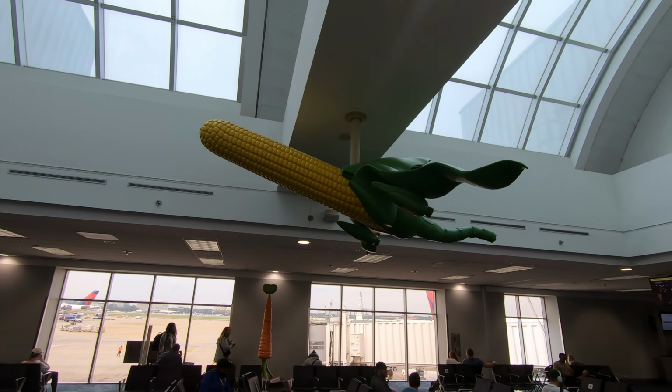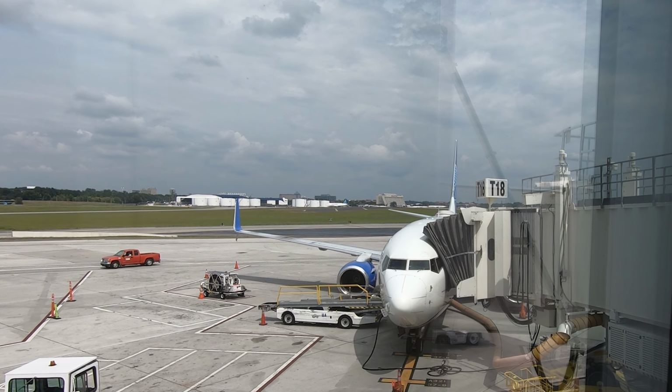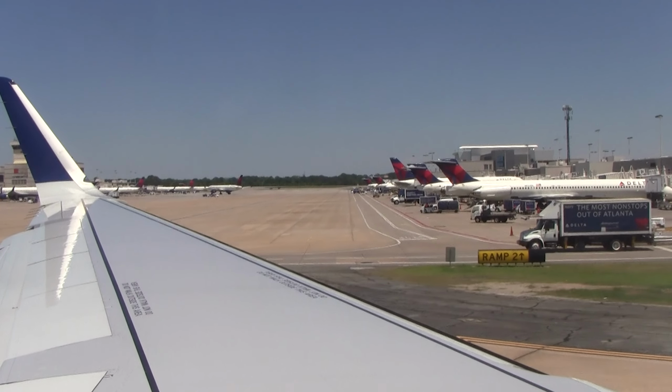Planespotting is another great pastime at ATL, and you'll even catch non-enthusiasts checking out the action. The most impressive planes are in E and F, to be sure, but the real action is in A through D, where the vast majority of aircraft movements actually take place.